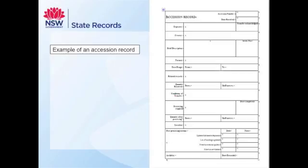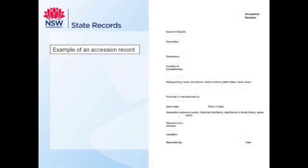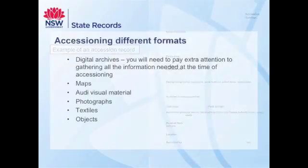Are these on the website? No, these are in the back of this. Oh, okay, they're in the back of that. Any of these forms that I'm showing, I can make those available. They're not on our website though.